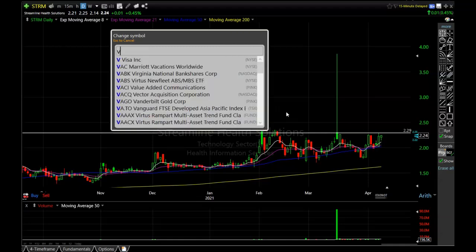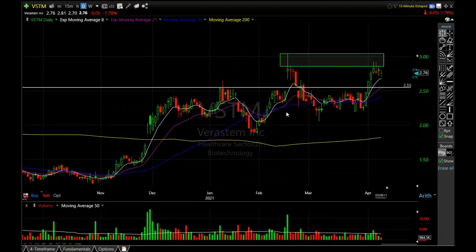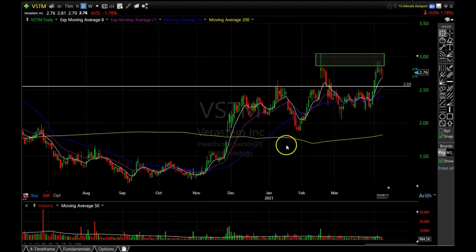Next one is VSTM. VSTM is actually doing exactly what I said the other chart needs to do for it to look bullish. This is actually step number 2. Had a break through that resistance area, got up towards this old high. I still have some of my old drawings on here. But it got up towards that old resistance area, has found resistance.